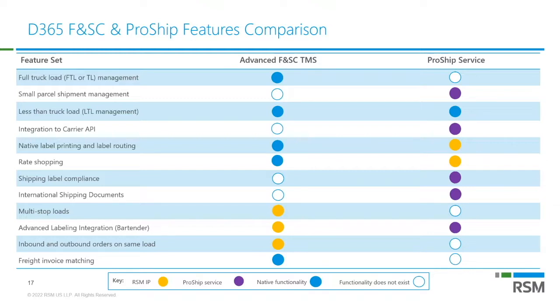So anything that's in gold is an RSM Accelerator. So we're getting that native label printing and label routing from ProShip with that RSM integration, right? The ProShip service itself isn't printing it, but the integration to D365 is printing it. Same with the rate shopping. And then as we get into the shipping label compliance and the international shipping documents, that's all stuff that ProShip is going through and generating. There's not a lot of the international shipping documents within D365 out of the box.